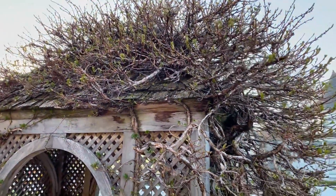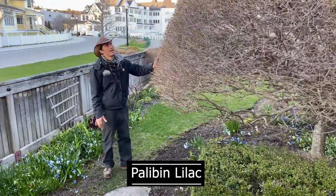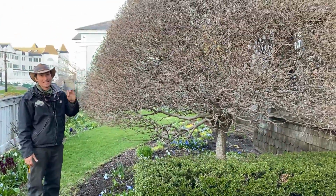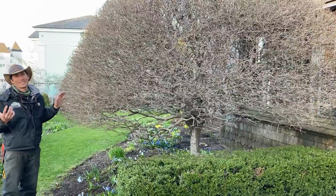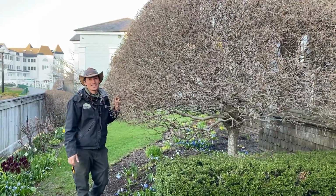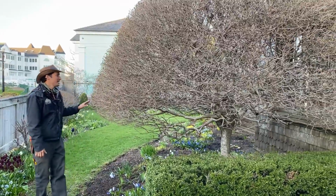But then our next real specimen here is this grafted Palibin Lilac. I love to do a lot of this trimming and everything myself here at this property because it's my grandma and I love her dearly. And I like to take care of these. I've been taking care of so many of these plants since I was very young, including this Palibin here.